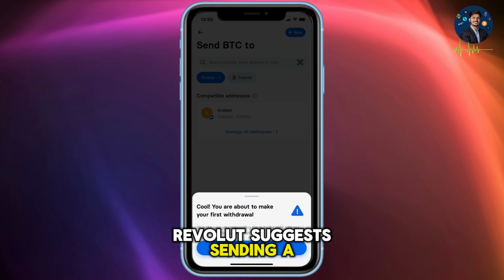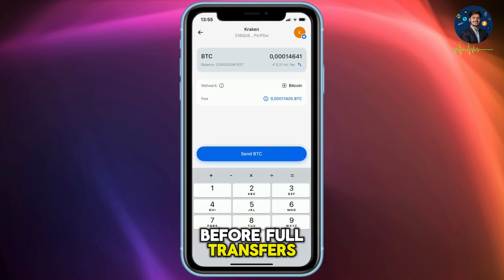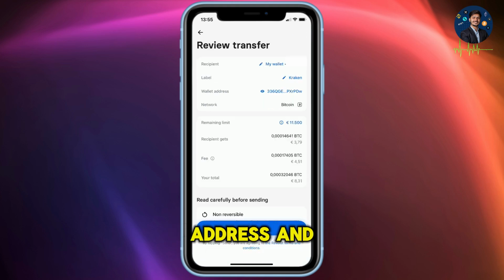Revolut suggests sending a small test before full transfers. Enter the amount you want to send to your crypto wallet. Always double check the address and network before sending. A wrong address or network can cause permanent loss. If all looks right, hit send and you're done.